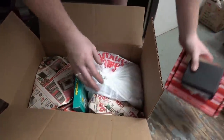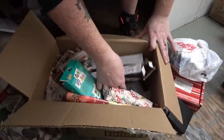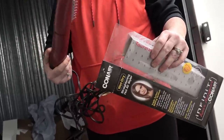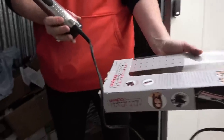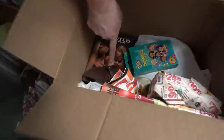Let's see. Let's check these out. Papers. What is this? And what is that? Ew, it has hair in it. I don't know, is this a straightener? It says straightens and flips. Gross. Right, hair designer. Obviously used.